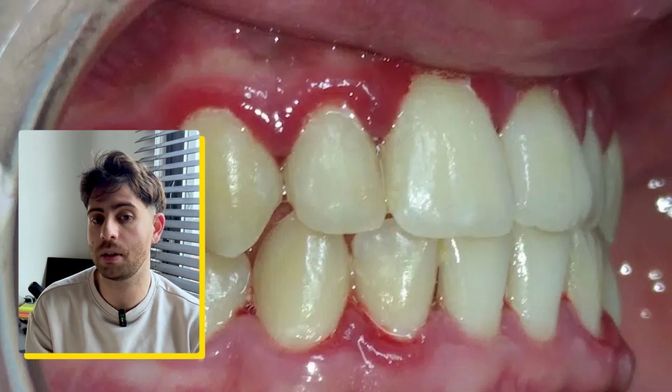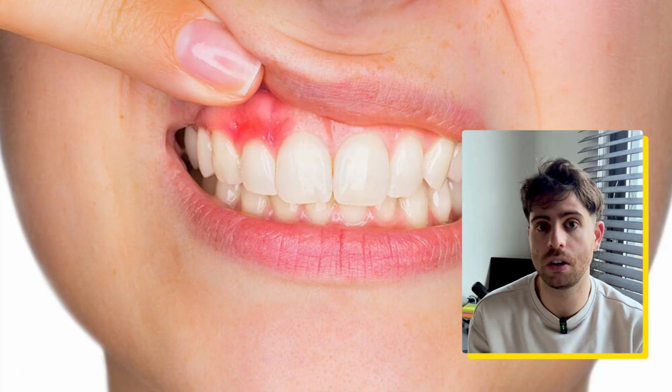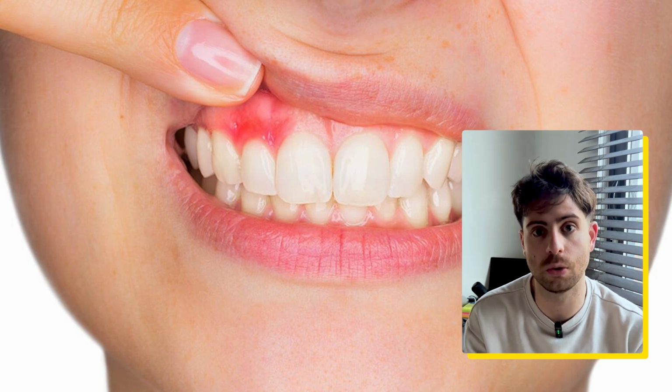And when gingivitis happens, you'll often see a change in color and texture, but it happens gradually. But it's easy to miss unless you're really looking. And your gums may appear slightly red, they may look shiny, smooth, a little swollen, instead of firm and matte. And these changes are early signs of inflammation, even if they don't hurt.